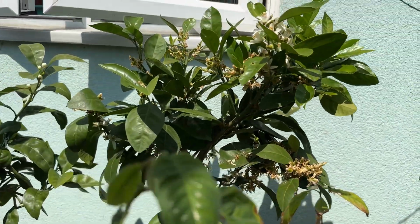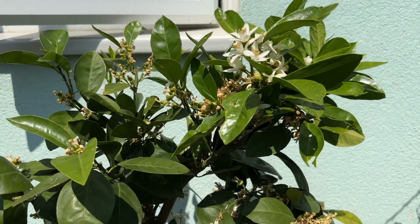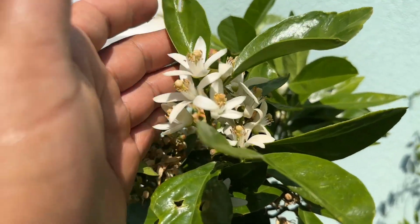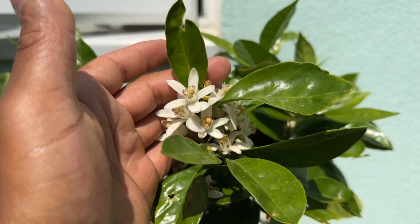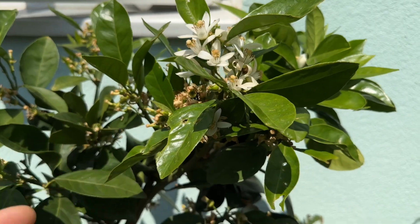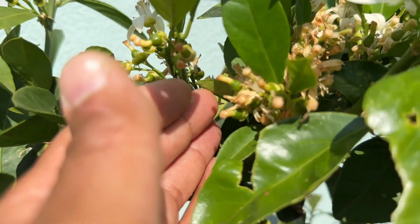Over here we have my Sanguinello blood orange, and it did flower profusely for quite a while. We've still got some flowers on here. The aroma is amazing, guys. Absolutely beautiful smell. Now we've got lots of fruitlets all over the tree.